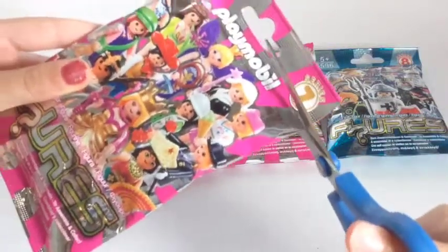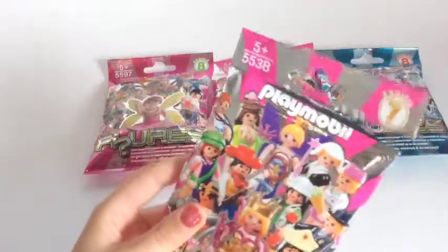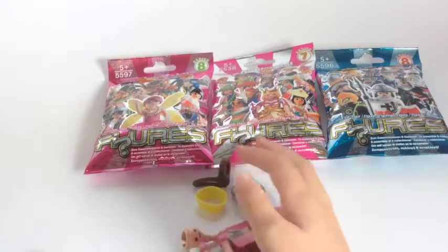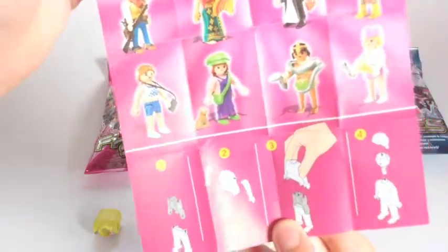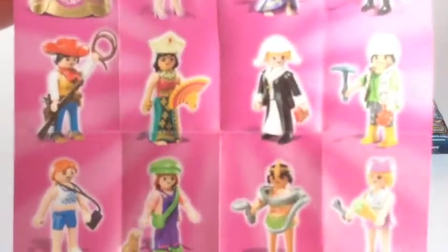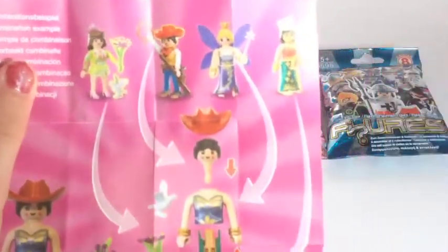Let's see. Okay, we've got lots of pieces. Let's take a look at the checklist. Here are the ones you can get. Now let's make this.